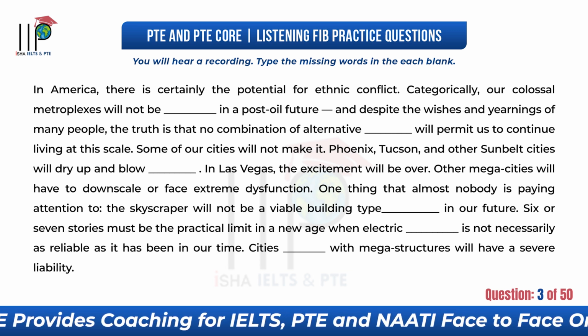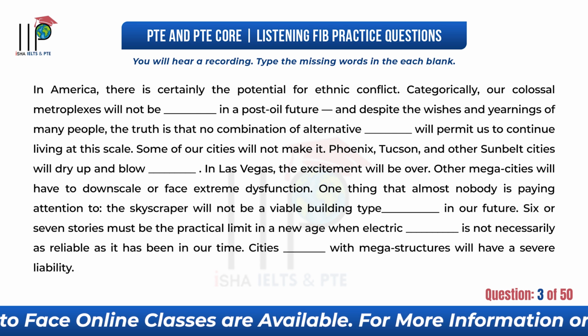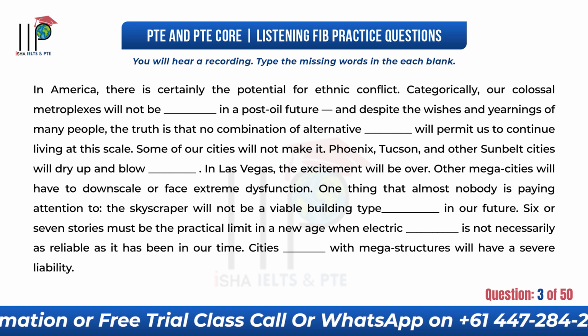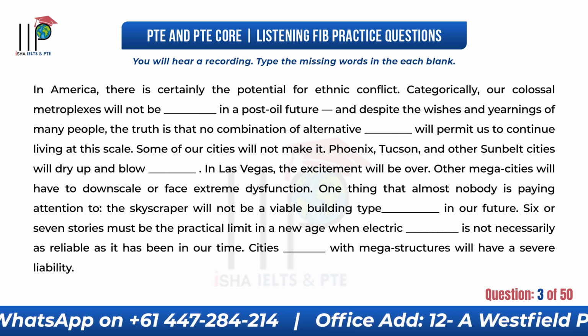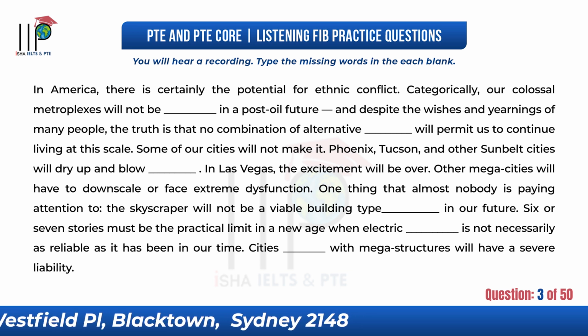One thing that almost nobody is paying attention to: the skyscraper will not be a viable building type in our energy-scarce future. 6 or 7 stories must be the practical limit in a new age when electric supply is not necessarily as reliable as it has been in our time. Cities overburdened with megastructures will have a severe liability.